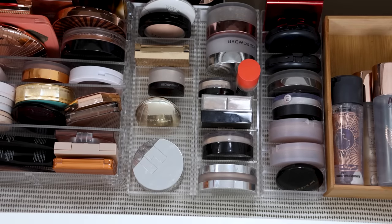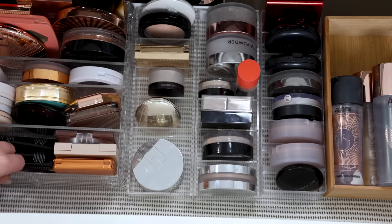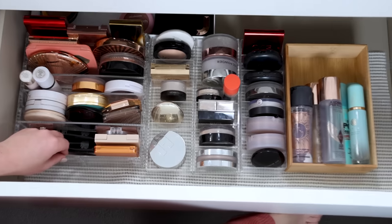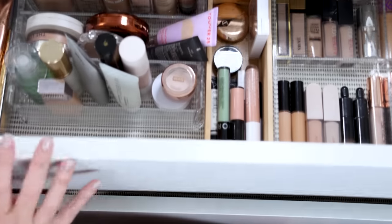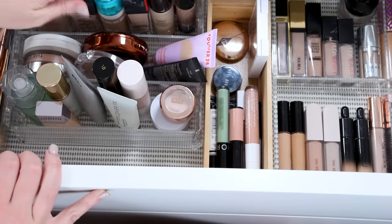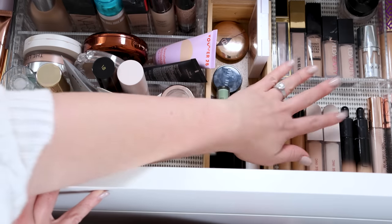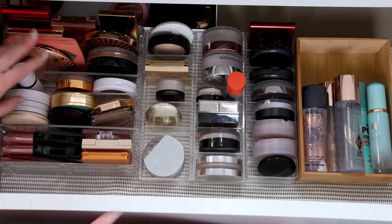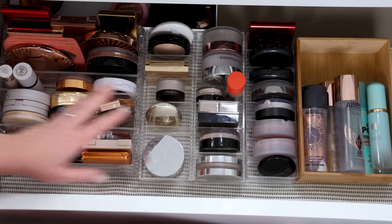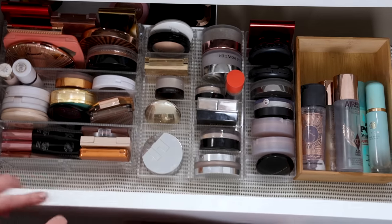So I like to put my makeup in order of how I'm going to do it. What I would normally do when I pick out my makeup is pick a primer, pick a foundation, pick a corrector, pick a concealer, and then I pick a cream bronzer, and while I'm there I'll pick a powder bronzer, pick my powder for the day and my setting spray. And now we're going to go over to the other side of these drawers and do blush and highlight collection.